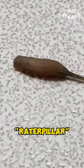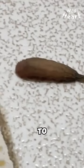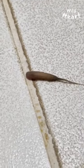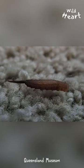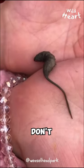Some called it a raterpillar. Some referred to it as the crawling corn dog. This guy might be one of the weirdest things you'll see today. This is a rat-tailed maggot. Yes, it's a maggot. Don't let its moniker fool you.